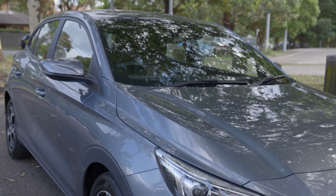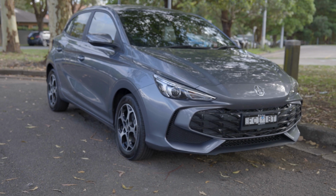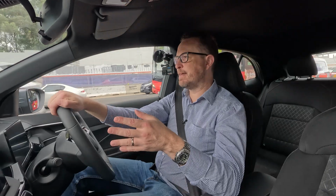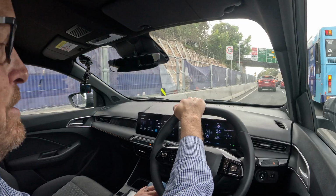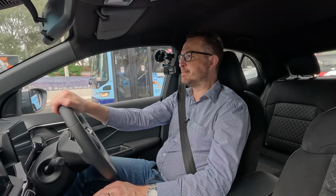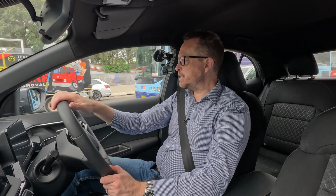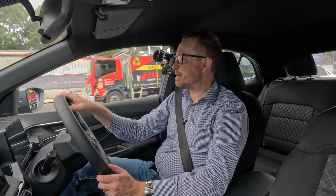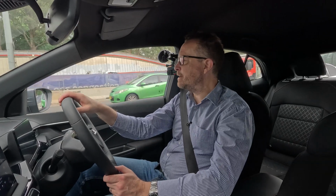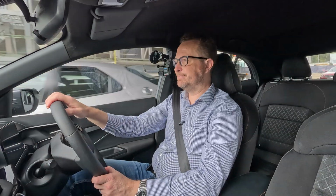So this is classed as a light car, which makes it smaller than a Corolla or Hyundai i30, but bigger than a Kia Picanto. But to drive it, it does feel like a regular small car. It doesn't feel exceptionally small. The only time you really do notice that is when you're driving in bumper-to-bumper traffic like I am right now, and you're trying to get people to let you in and they don't.